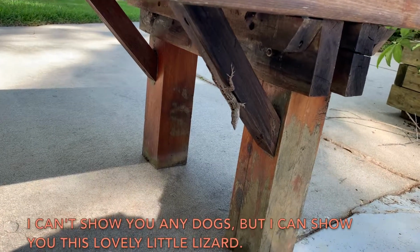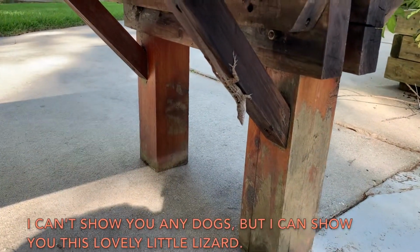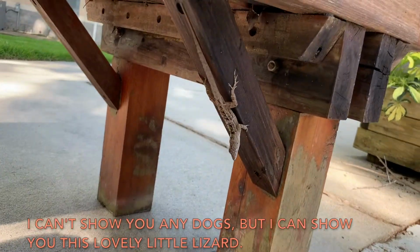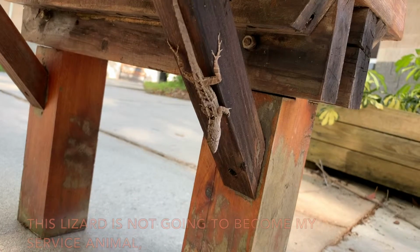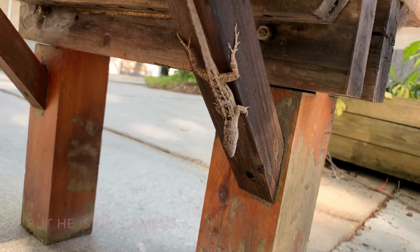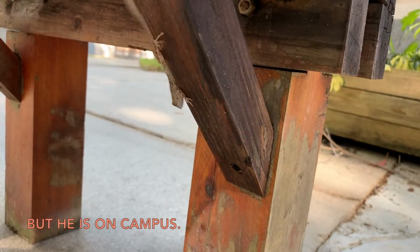I can't show you any dogs, but I can show you this lovely little lizard. This lizard is not going to become my service animal, but he is on campus.